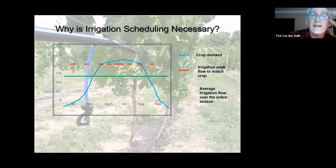So that's a key point. And if you are comfortable that your system is running pretty well, we can get into scheduling. As I mentioned, we run our drip systems to match the peak time of the year. This blue line is the crop water demand. It goes up during the peak of the season, then goes back down again. Our drip system is run to closely match that peak flow rate required by the crop demand.